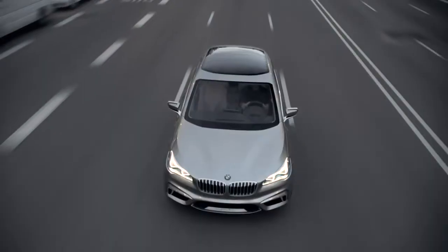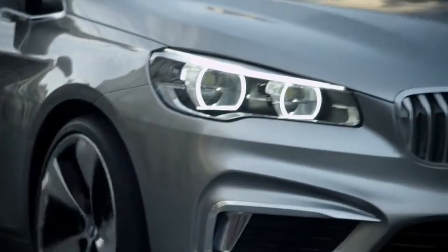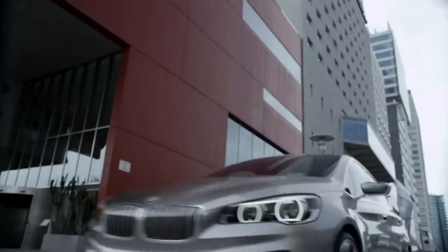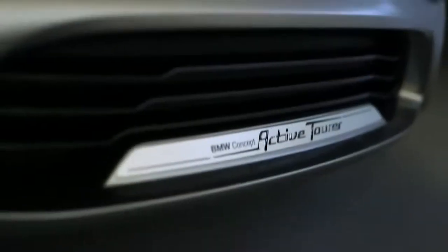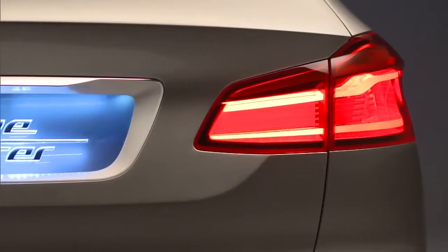In 2012, BMW presented a new concept vehicle which combines comfort and functionality with dynamic performance and style, providing a future look into the alternatives of mobility for vehicles in the compact class.